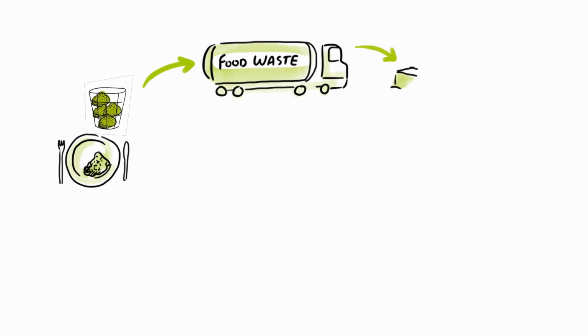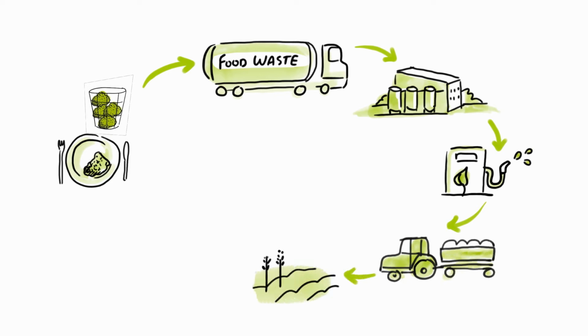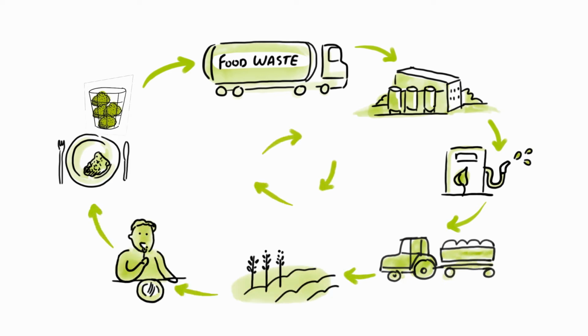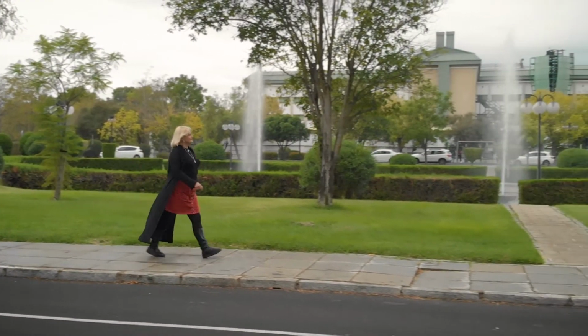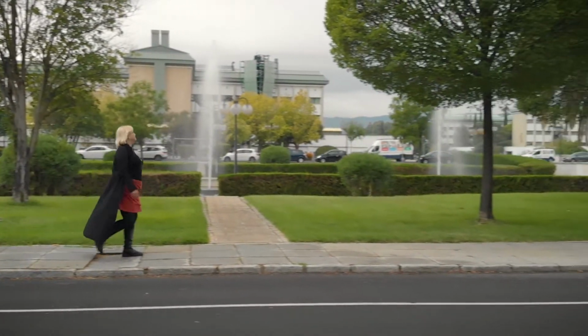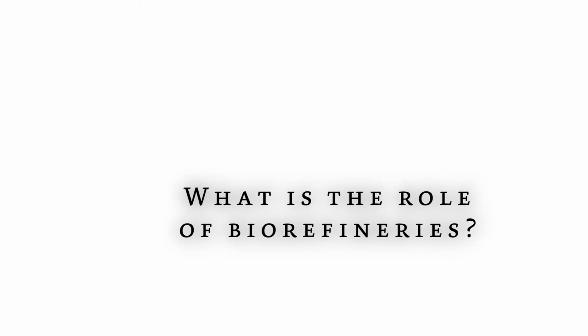So picture this. Food waste is brought to the biorefinery. Biofuel and other things are produced, which again gives us the energy to produce more food. So, biorefineries are going to be a crucial component in any bioeconomy. I'm going to talk to Mar Delgado. She's one of the most important researchers in bioeconomy we have here at the campus in Córdoba. What is the role of biorefineries?